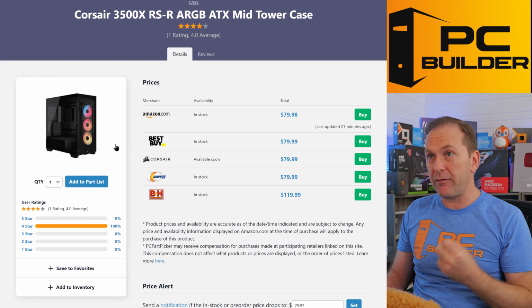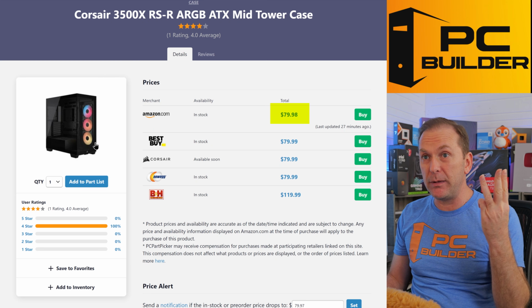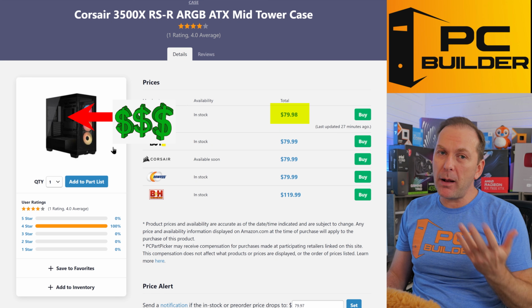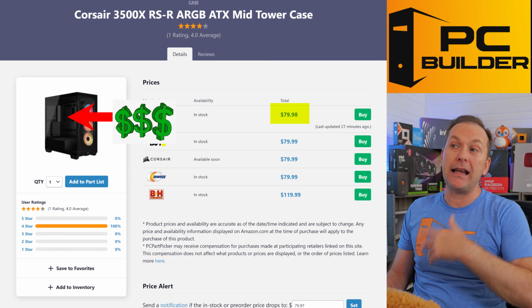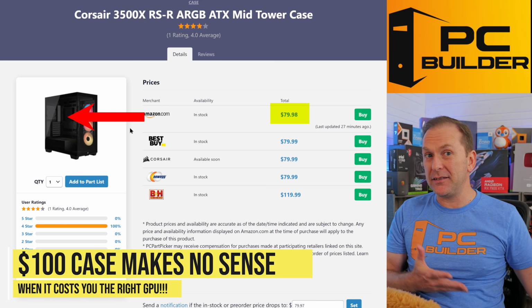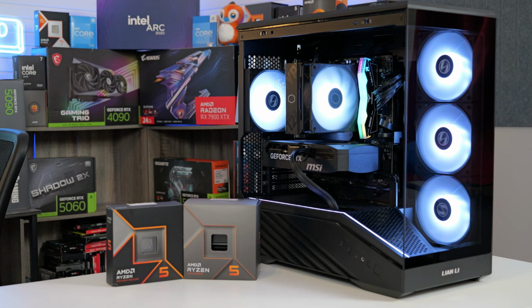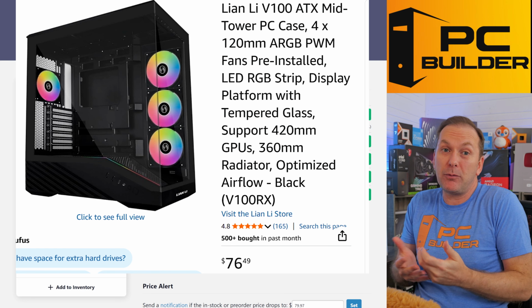The problem I have with the 3500X is that it's $80, and it comes with 3 included ARGB fans, which is great, but it doesn't come with an exhaust fan. You have to buy another fan. It's probably going to be about $15 for a Corsair fan, maybe like 20 something dollars for a Corsair fan. So that makes this case like over $100. There are a lot of great cases like the Lian Li VR100, for instance. Fantastic case. We've built several times in it this year. Absolutely love it for $75 and it comes with everything you need.